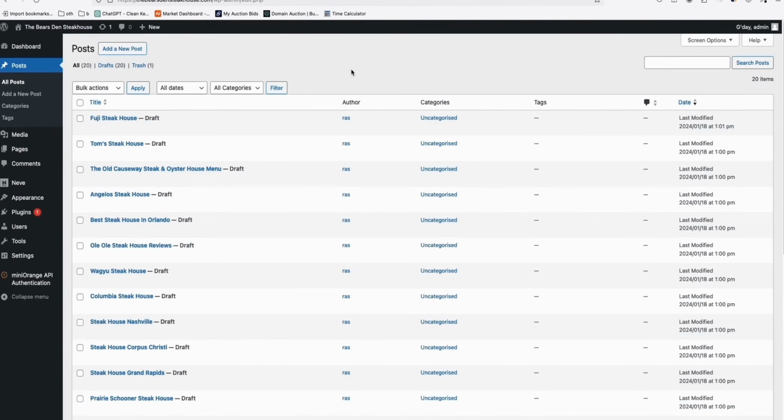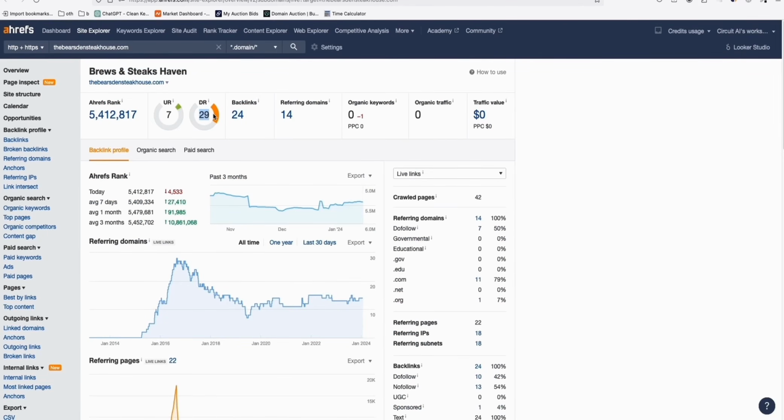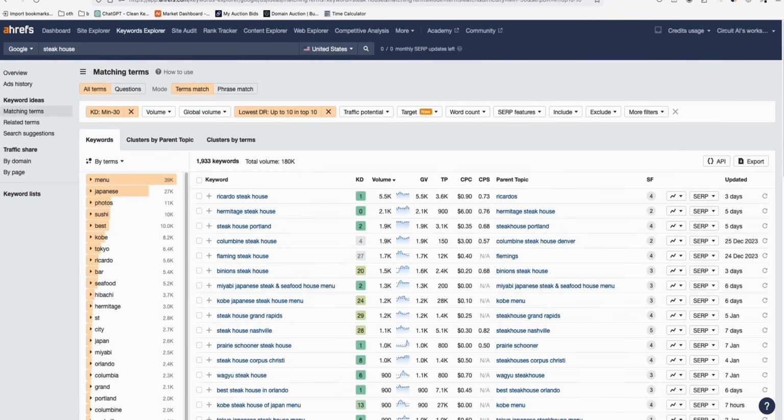So that's the basic setup you can do to kick off your new blog, even if it's a brand new domain or you're recreating from an expired domain. The advantage of recreating from an expired domain is you already got DR here, DR29. Okay, so you have a good opportunity for these keywords to rank on your domain, which has DR29, because we used this filter to select only those keywords that are ranking on DR10 websites. So yeah, you can compete with them and have a better opportunity if you produce better content right here.